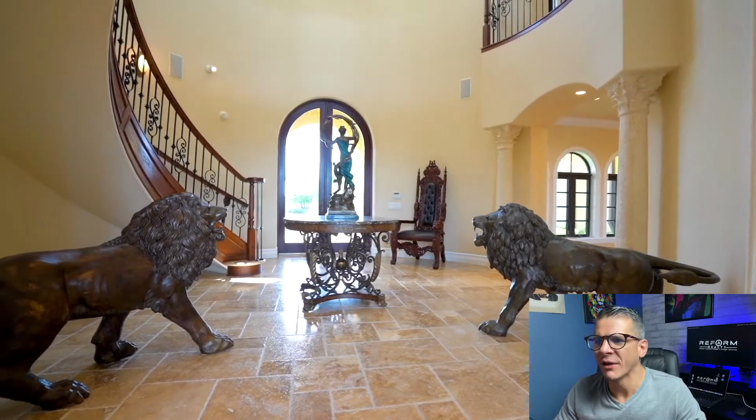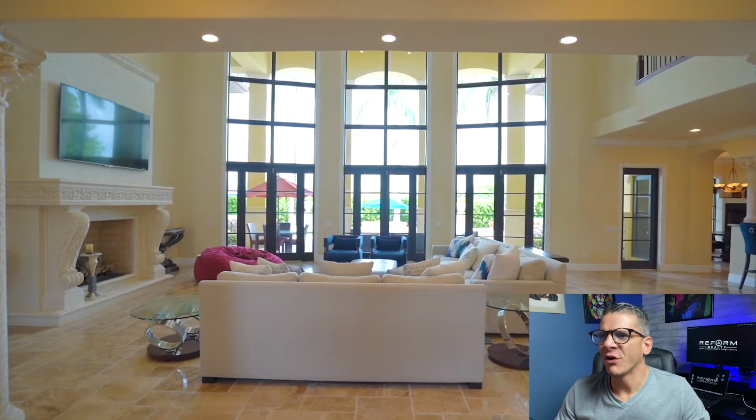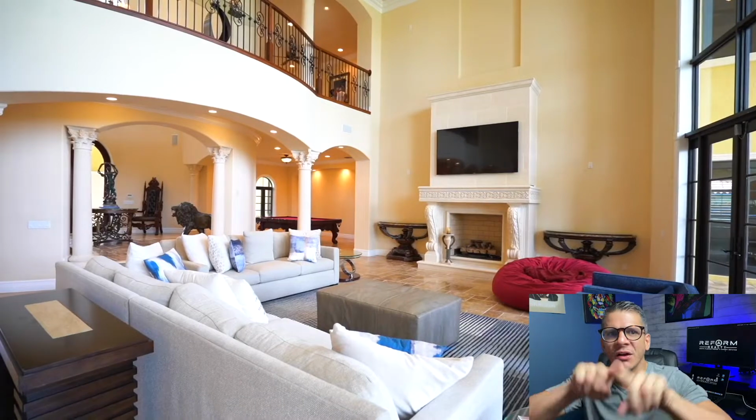Beautiful Rapunzel balconies located throughout. As you can see, they had those beautiful lions up front. This is category 5 hurricane impact glass throughout. All of the windows and doors are custom designed. Notice the archways in the house, how they go like this.